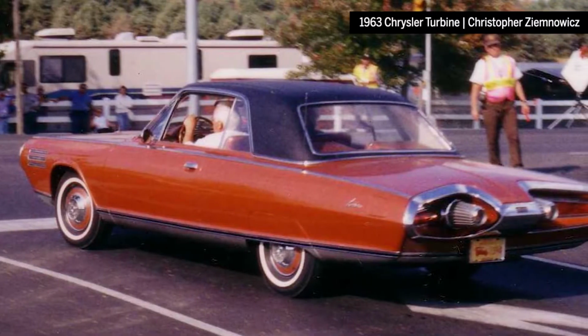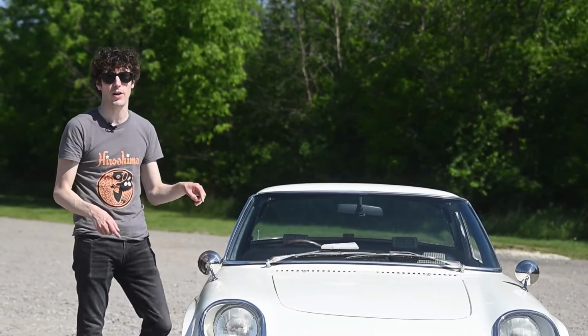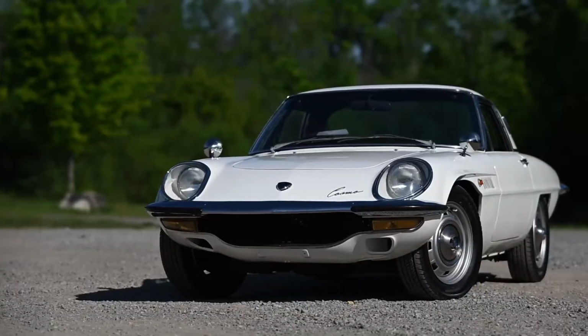I say that, but I've never driven a turbine car. The point is that this engine made enough power to get this car to 60 miles an hour in under 9 seconds and a top speed of 115 miles an hour. But beyond just the mechanicals, look at it.